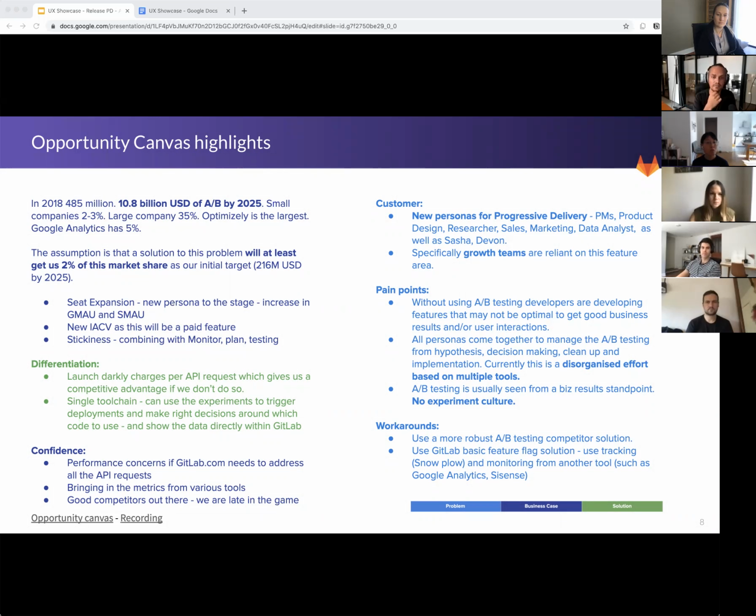I just want to highlight a few points. At the bottom corner, you see a little bit of a legend where the light blue is problem focused, the dark blue is business case focused, and the green is a little bit solution focused. It gives perspective as to how big the market is. Currently, it's at $48.5 million, and by 2025, this market of A/B testing will be around $10.8 billion.